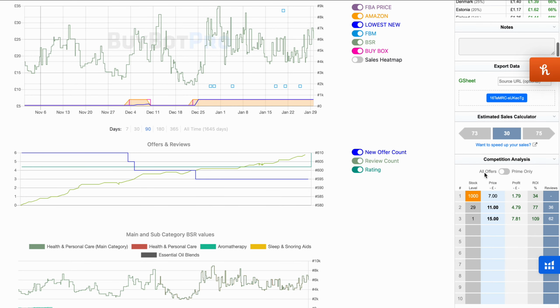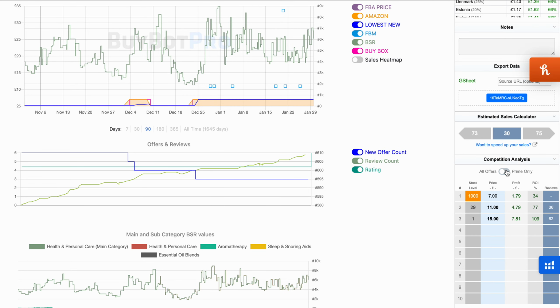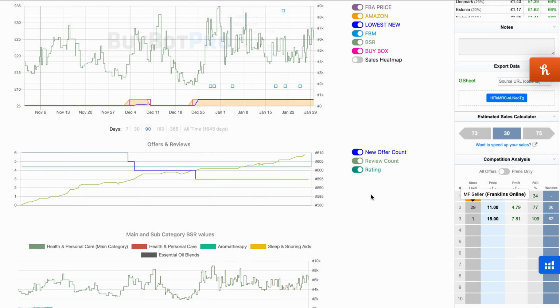But what you'll notice down here is it's giving us estimated sales. Also, we can toggle prime off just to see the prime only sellers, which is mainly our competition. But in this case, obviously Amazon, we wouldn't want to go on it. Notice down here also in this box, it will show you all sellers on the listing, and you can actually click into their stores as well. So if we click on that, it would actually click us straight into that seller's store, so that's really cool.